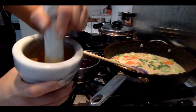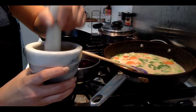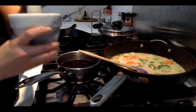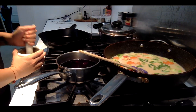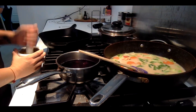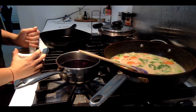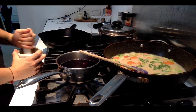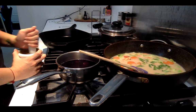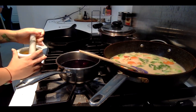So it also doesn't have to be completely ground up. I like a little bit of texture, and people see that you really ground your curry powder at home, so it gives it a little bit more of a rustic look. But if there are whole seeds, you want to help that out a little bit. And because of the paprika, it's already a little bit more spicy than it was.